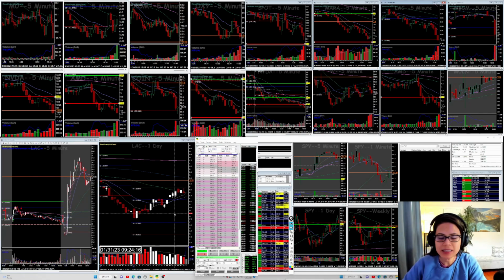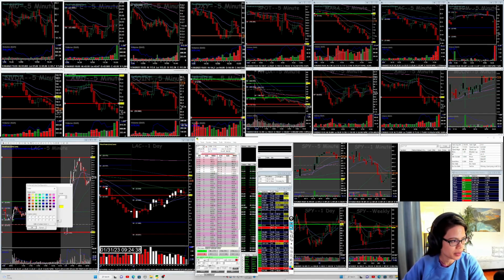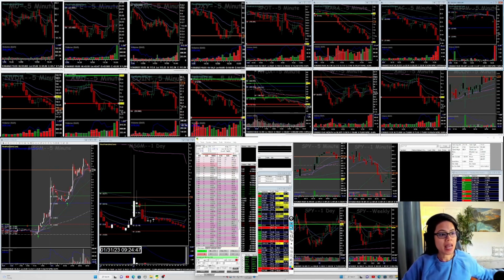And then LAC has 1.1 million actively being traded. Market cap is 2.9 billion, so this is not a low float stock. I like that it is right now a gap away from all these candlesticks. I'm looking at the daily. Pre-market high is at 24.94. That 25 level acted as a strong rejection there. So that's LAC.